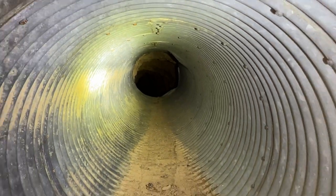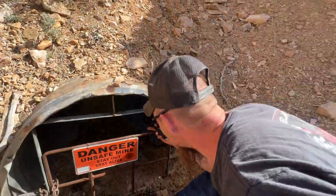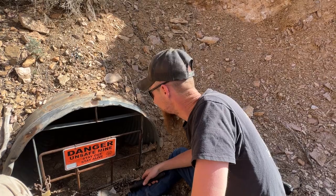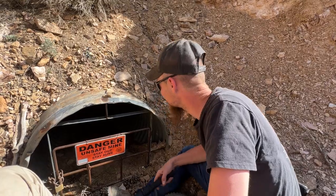But the cold air coming out of here is insane. It's about 75 degrees outside, and then you get here, and you almost need to put on a jacket just sitting here. So that's kind of nice feeling, being out here in the hills.